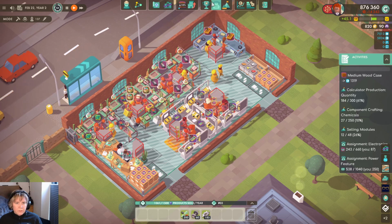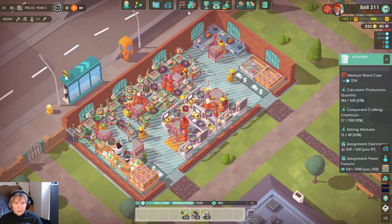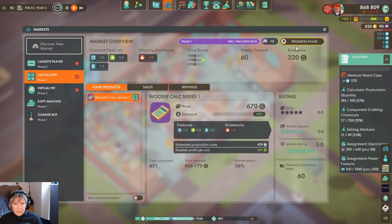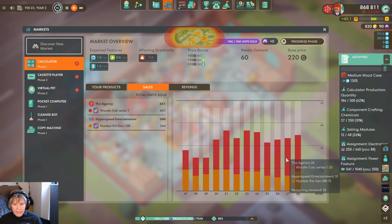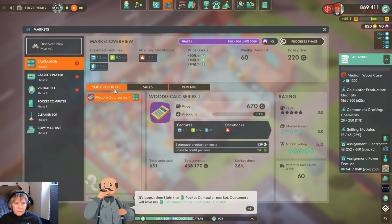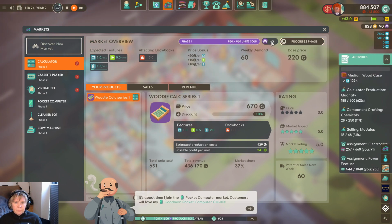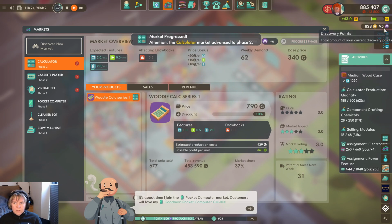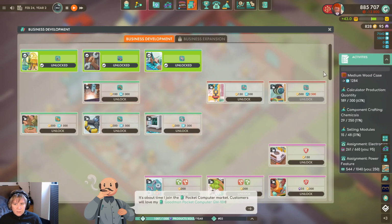Yes, we're making calculators. So what we could do is advance the market. And we have a competitor. We're selling 24, they're selling 13. But because we are completely maxed out, I will actually go ahead and progress the phase. That means we'll get 5 discovery points. Now discovery points can be used to something called business development, I think.